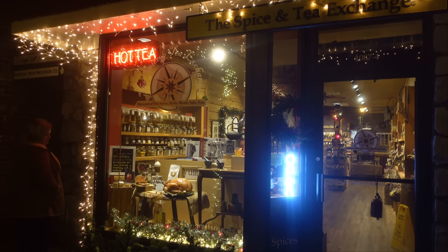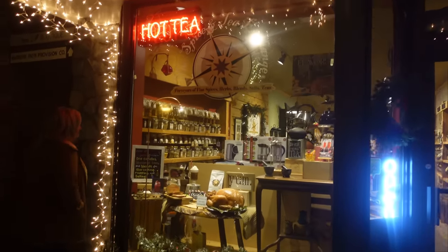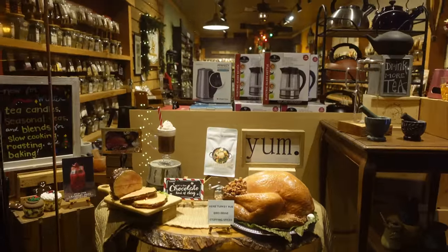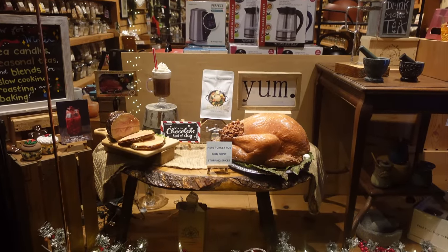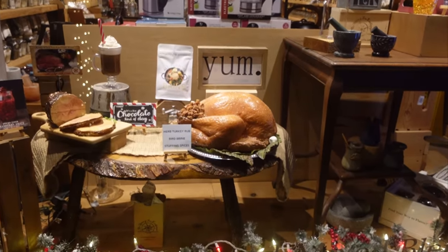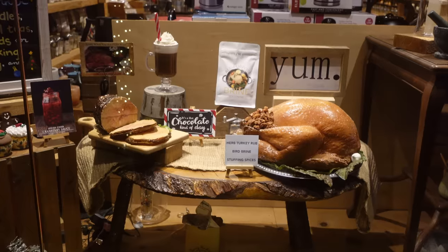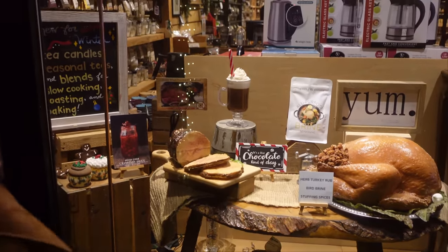The Spice and Tea Exchange is a great store. They have different flavors of seasonings, salts, even sugars. We bought a butterscotch flavored sugar there. That was good. And teas, obviously. Did we get a peppermint one for Christmas? Did we end up buying that? No. Got a fake turkey rub here. Or fake turkey. Actually, they must sell the turkey rub for brining it. And then there's a little fake prime rib.